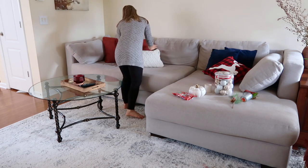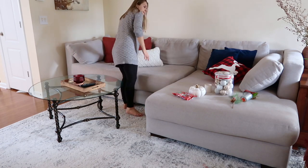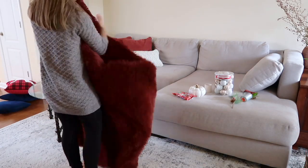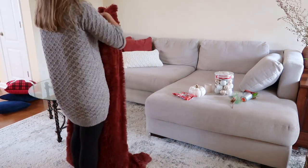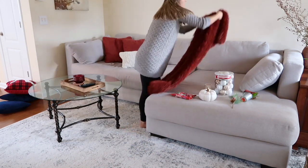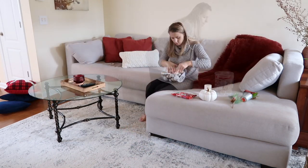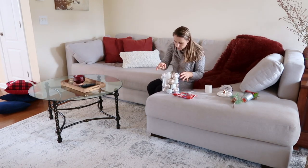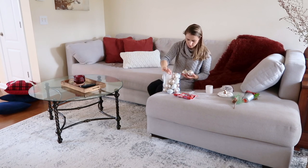In this area, I struggled a bit with all of the pillows and blankets. I kind of just switched it up, kept moving things around, and just couldn't get it right. I wanted to give this area a cozy, layered, warm look, and you will see at the end, it was completely different to how I started.